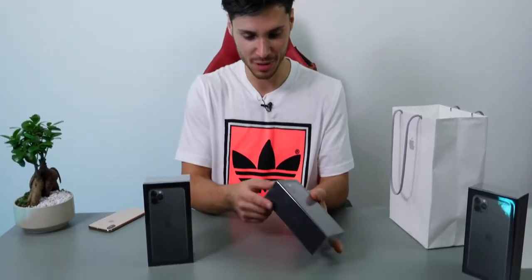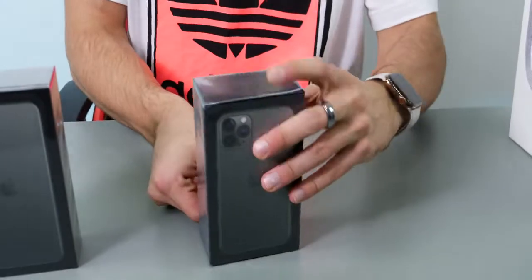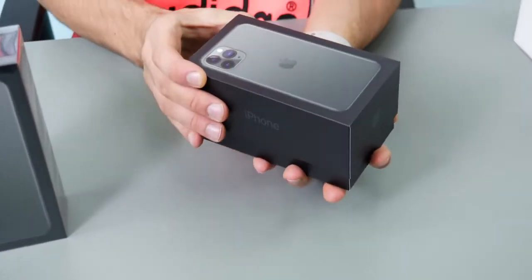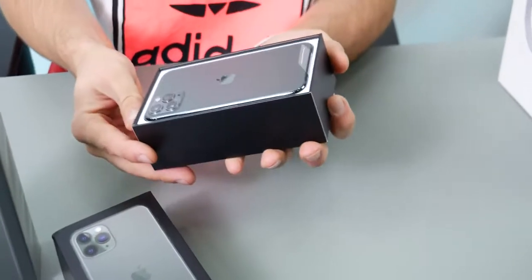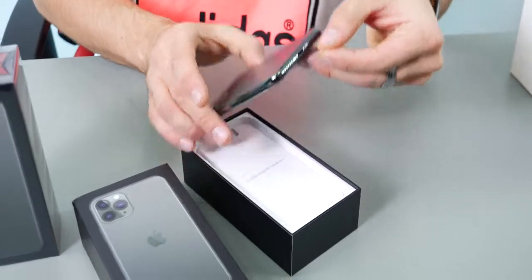Now, mine came conveniently dropped from the Apple store on the corner, very nice. So it already had a mild concussion. A little late to this party, but even so, I'm still super excited to feel the iPhone 11 for the first time ever.